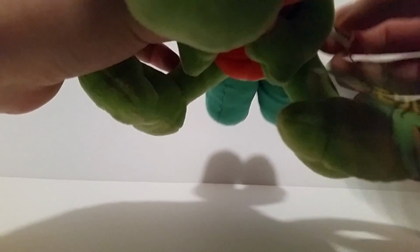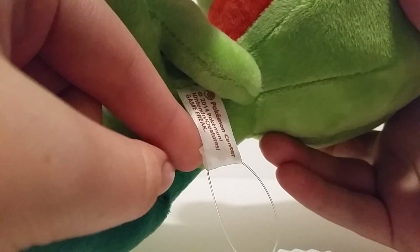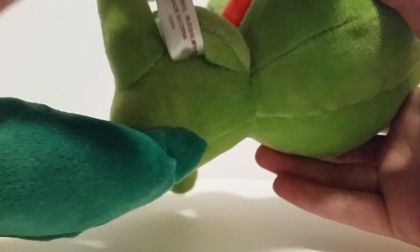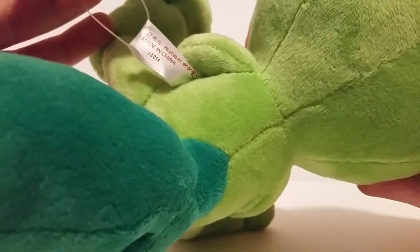And I didn't actually look at the tag here that's attached to the plush, so let's see if I can show you guys that. It's very awkward to work with this with Treecko's tail. Let's see. Focus, focus, focus! Alright, there we go, yeah, so it's Pokemon Center 2014 Pokemon/Nintendo/Creatures/Game Freak. So some copyright information there. And then on the back it says Made in China. And then some numbers and some Japanese lettering there, which I can't read because I don't read Japanese, unfortunately. But so there is that.